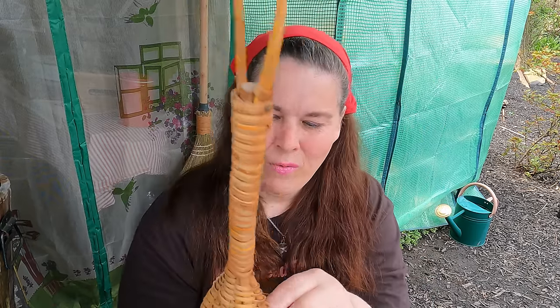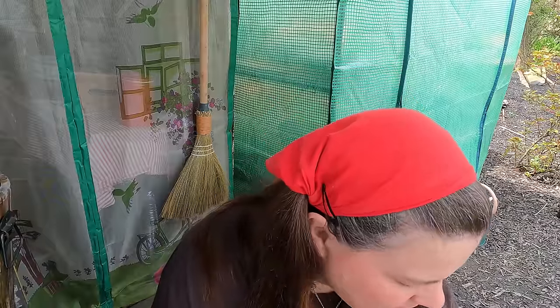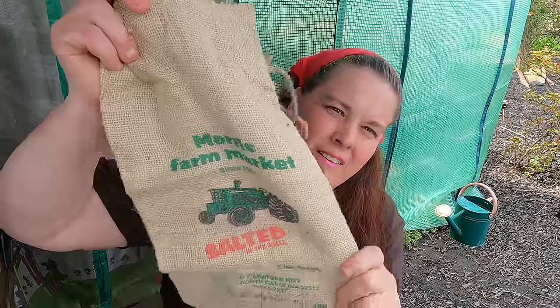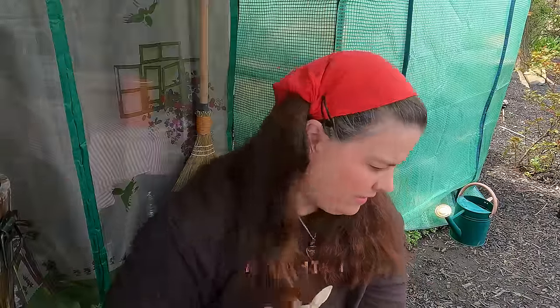Then I got this for 50 cents. I just thought this was adorable. And I'm going to put it up along here when we're done. Make sure I take my price tags off everything. And I thought I could use this to put all of my trowels in. I thought that was just so cute. I got this for 75 cents, a burlap bag. You know, I collect burlap bags and I use them for all of my herbs. I love buying things I can reuse over and over again. So that is going into the herbal.